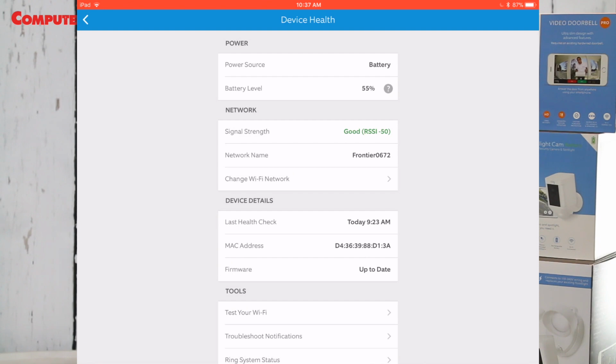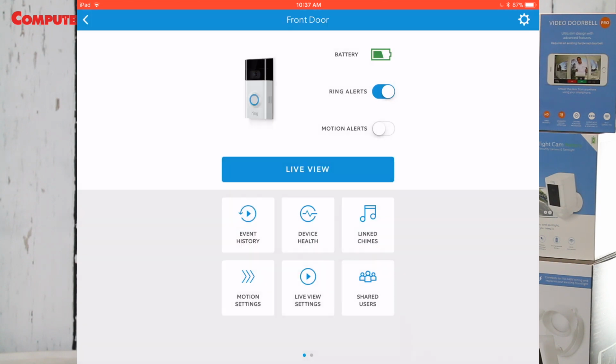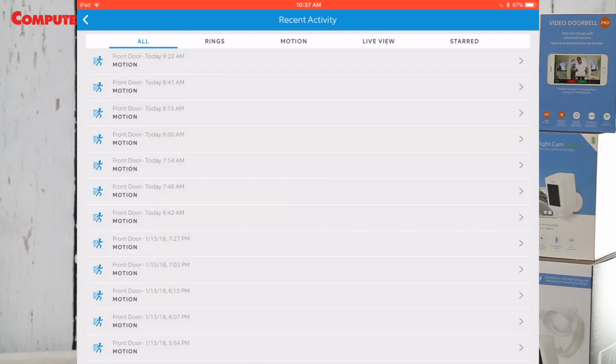And you can see all kinds of information. It gives you access to a Wi-Fi test, some troubleshooting, all these other things, and you can contact support right from the device health tab. Event history. You can see when I have had motion.